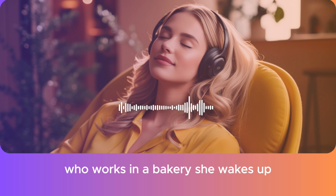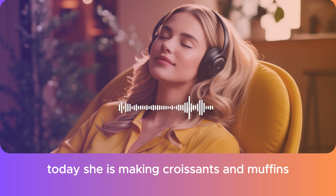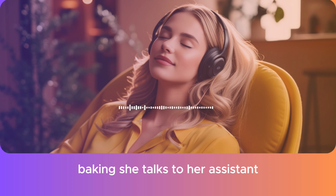Next, Olivia, who works in a bakery. She wakes up at 5:30 a.m., puts on her apron, and prepares fresh bread and pastries. Today, she is making croissants and muffins. She measures the ingredients, mixes the dough, and places it in the oven. While baking, she talks to her assistant.